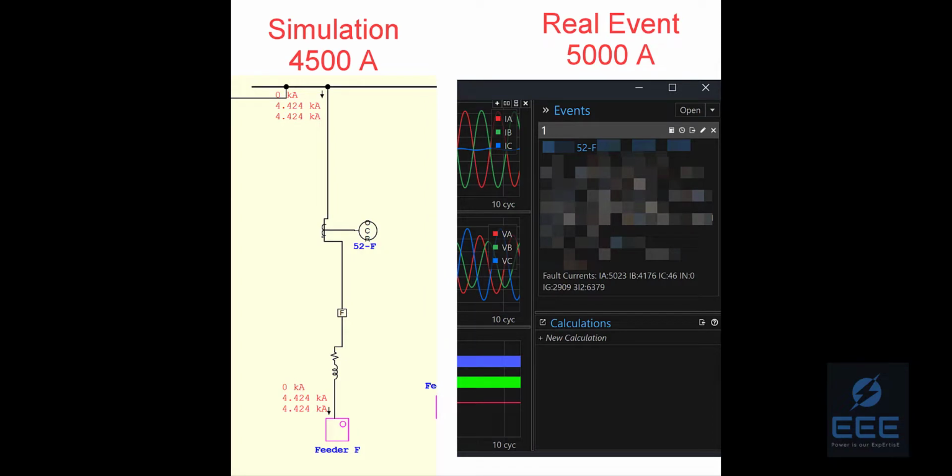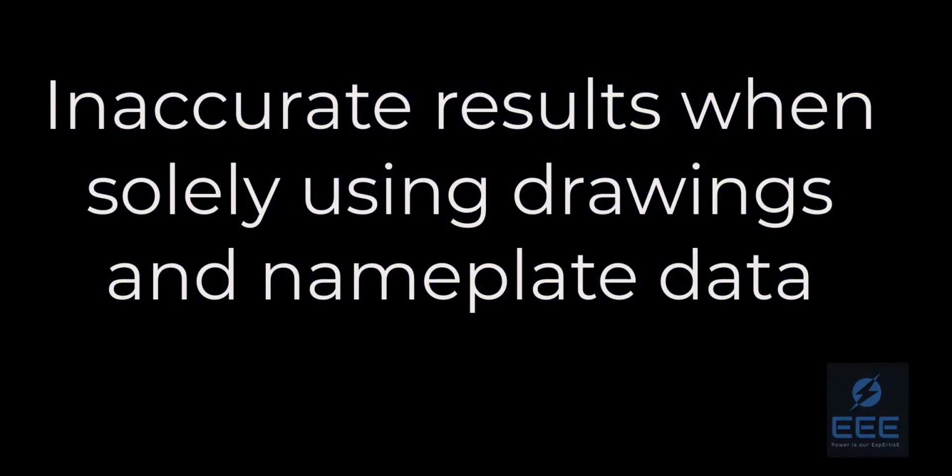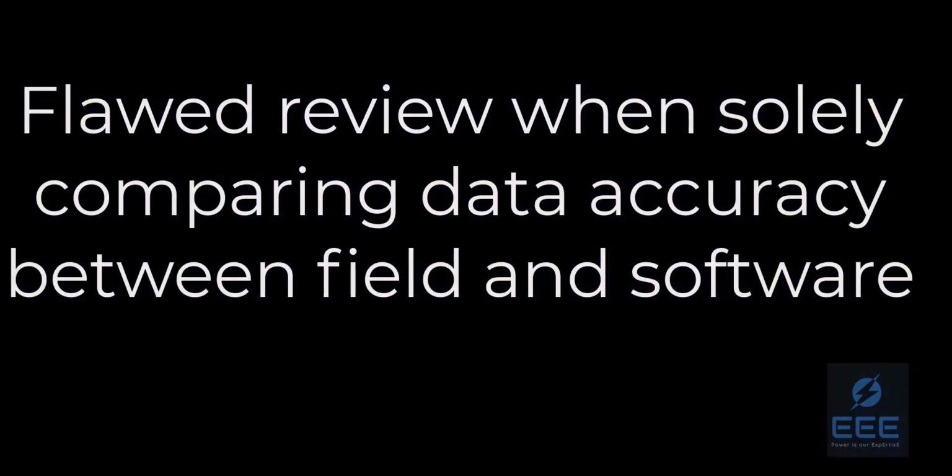It was priceless. The incident was not removed fast enough because the relay was programmed to trip on instantaneous at current 8,000 amps or above. It should have been 5,000 amps. If you perform electrical studies solely based on electrical drawings and nameplate data, your results are most likely inaccurate. If you review electrical studies solely based on verifying if the data input match the data in your software and nameplate, your review is most likely flawed.